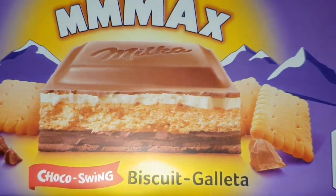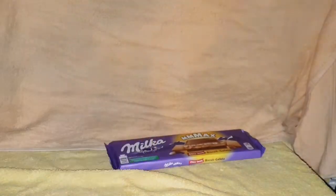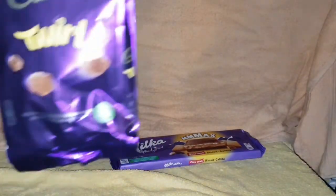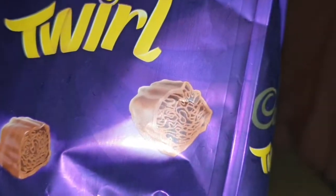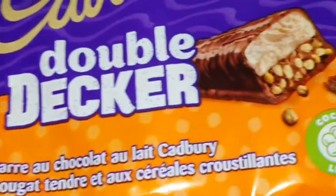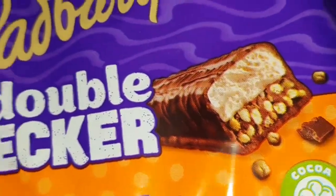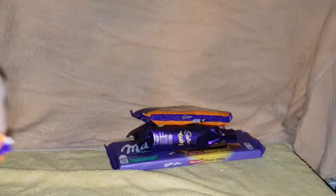It is multi-layered chocolate biscuit creamy stuff. Cadbury Twirl, which is sort of a flake wrapped up in miniature size. Shame they didn't have any actual flake. Double Decker. Haven't had that in forever. 20 some years, I think.